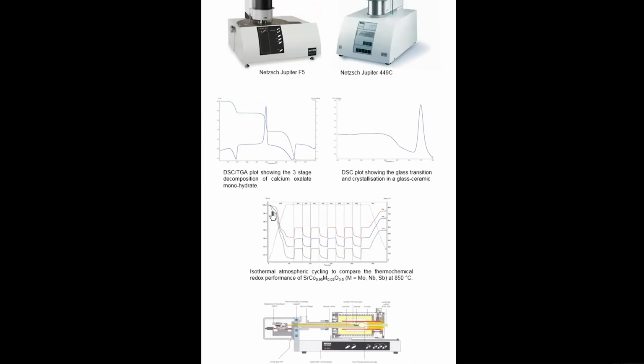And it is possible here, this is just isotherming a specimen, but then cycling the gases. So we're doing air and nitrogen, and we're looking at the exchange on the lattice and making sure it's reversible and making sure that there's no degradation after multiple cycles.